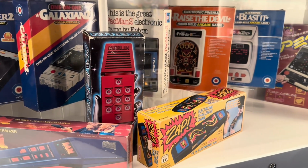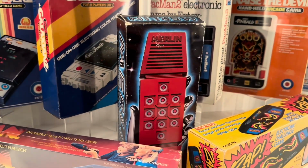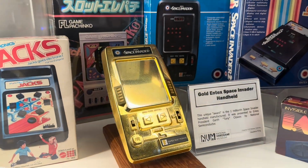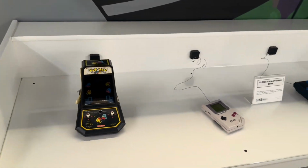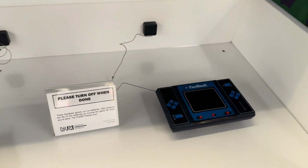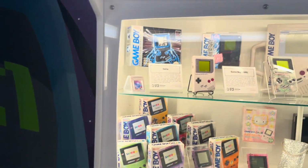Raise the Devil, that looks so cool. Little pinball action there. Intellivision just did a ton of handhelds back in the day. There's the original Merlin. That's the one I owned. Awesome. Space Invaders. That's a fun one. And yeah, they've got some interactive handhelds here. Very cool. I've got that Pac-Man too. It's really great. Really good version of Pac-Man.